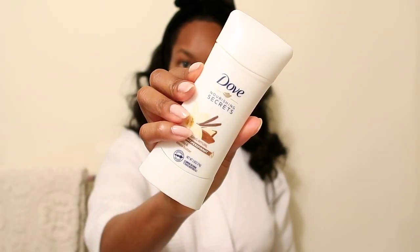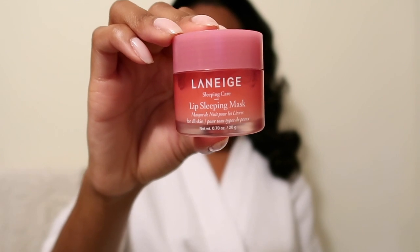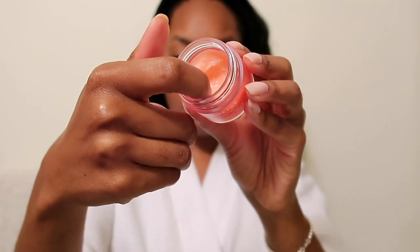Of course, we can't forget our deodorant. I'm using Dove Nourishing Secrets Antiperspirant in the vanilla and cocoa butter scent. Love this stuff. Next, I use my Laneige sleeping mask, and need I say more about this? This is everyone's holy grail.